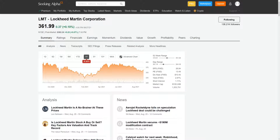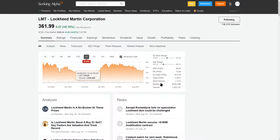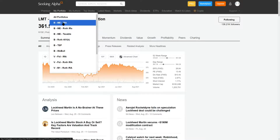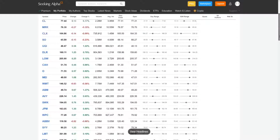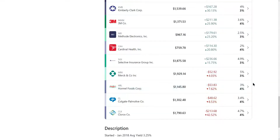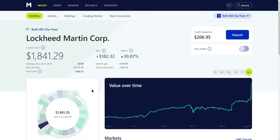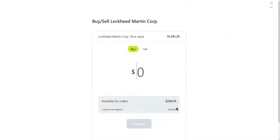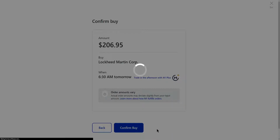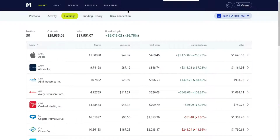So I think Lockheed Martin right now is a good long-term buy. I don't really have anything else in mind as far as new companies into the portfolio, so I'm not going to be looking at a whole lot at the moment. So what we're going to do here is head over into M1 Finance. We're going to take a look at Lockheed. We're going to put in our total amount here of $206.95. Go ahead and punch that in and confirm, and done and done. So that is essentially it for this video.